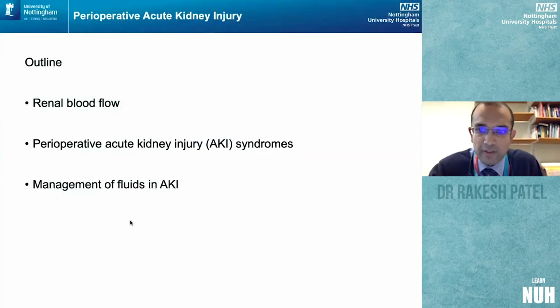Plan over the next 25 minutes or so is to cover three aspects related to perioperative AKI, or acute kidney injury: renal blood flow, perioperative AKI syndromes, and the management of fluids in AKI. We'll start with some first principles to cover the anatomy and physiology related to the glomerulus, and then move on to describing the pathophysiology of common perioperative AKI syndromes, and then we'll finish with some evidence from recent fluid trials.